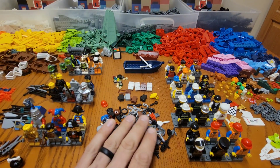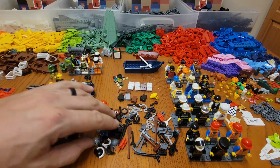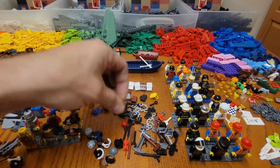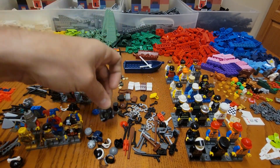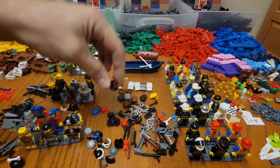And then a lot of accessories, tools, handcuffs, briefcases, backpacks, a little bit of money, some more headgear here that I didn't use. This is kind of an interesting hat. Never seen that before. This one was cool too. Might be worth a little bit, who knows.